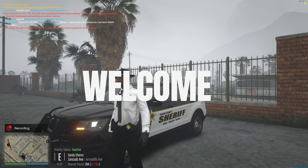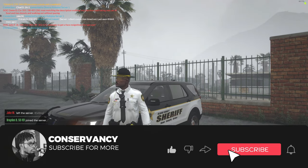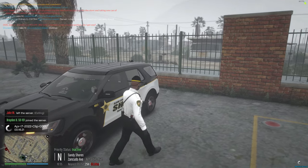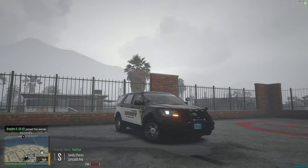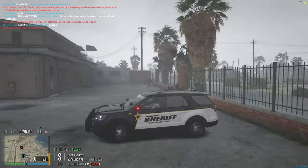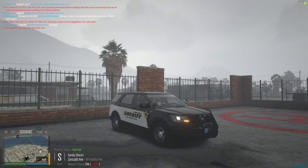In today's video, we are going to do some Blaine County Sheriff Office. We'll be using the 2016 Ford Explorer. This is a new add-on vehicle from, I think it was Ride Saint, who was the dev who made this. This is what the lights look like. Absolutely beautiful, bro. This thing is a good addition to their fleet. We're going to have some more additions to their fleet.